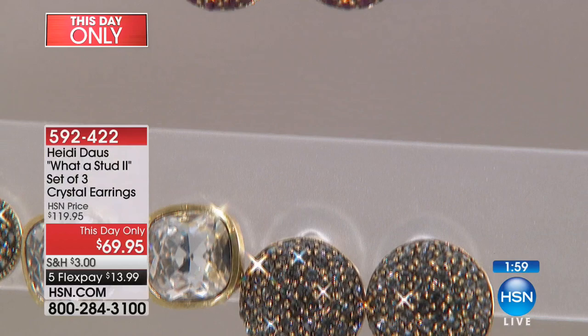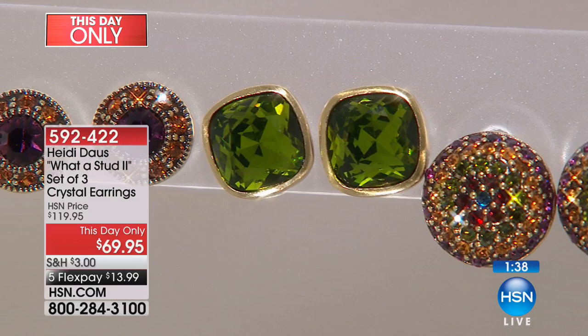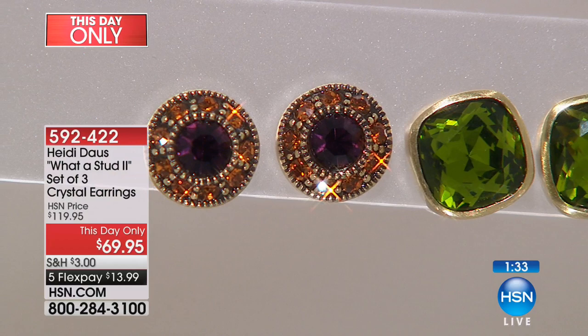I want you to think ahead on this one. I want you to think of your best friends, your girlfriends, anybody that's got a birthday coming up. You know, are you like my mom? My mom would always be my Valentine. When I was growing up, my mom was the one that would give me a little pair of socks or a little something for Valentine's Day. It's always important to show your love, right? Maybe you don't have a Valentine or your friend doesn't have a Valentine. You be her Valentine with this beautiful set. You get all three, this set of stud earrings.